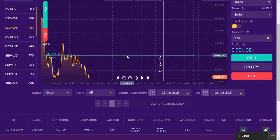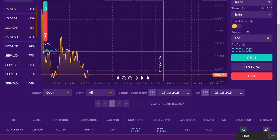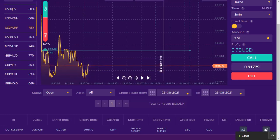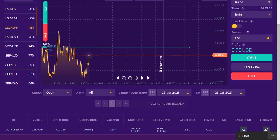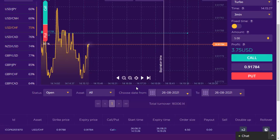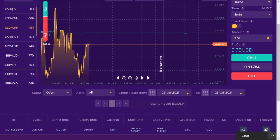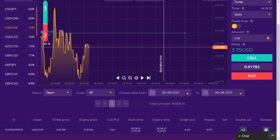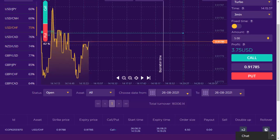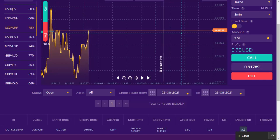Let's see what's happening here. All right, it's starting to reject. Let's see what's happening here. That candle was a big push. The candle was about 11 pips. That's a pretty big push there. So let's wait and see what's happening here. We are looking for a rejection.